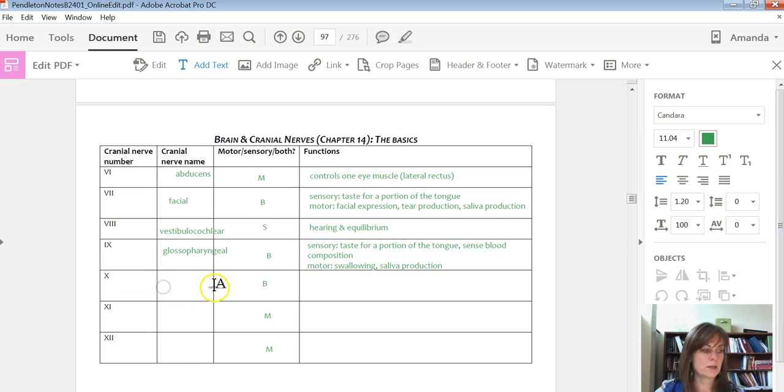Cranial nerve number 10 is going to be the vagus nerve. Okay, this has both sensory and motor. Vagus means wanderer, and this is the nerve that actually comes out of your brain, but it goes deep down into your thoracic cavity and is going to connect with a lot of structures there.